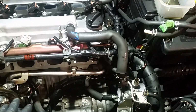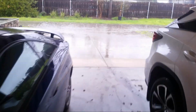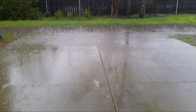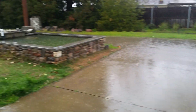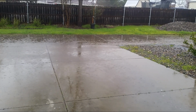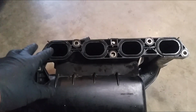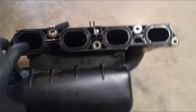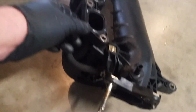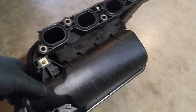So when we install the intake manifold, it's raining pretty hard out there. Let me go and grab the intake manifold. Went ahead and sprayed some engine foam cleaner in there. Basically fill up the whole thing with cleaner, and later on wash everything out and get all the water out as much as I could.